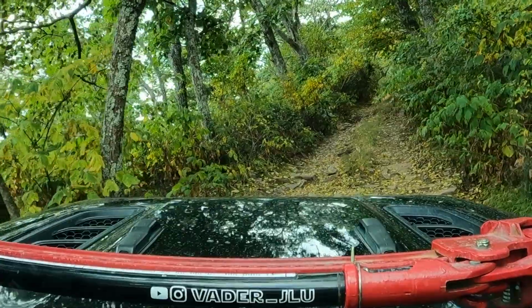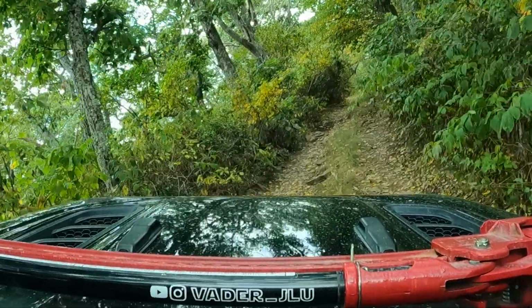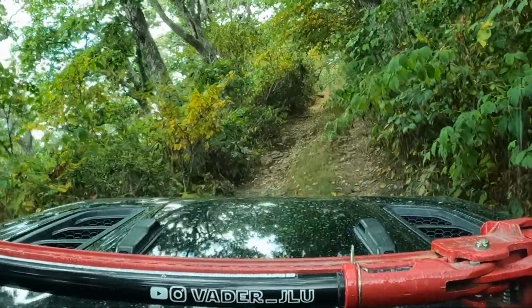My back tire slipped on that rock, so you might have to take a sharper angle to the left to get around it.